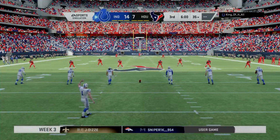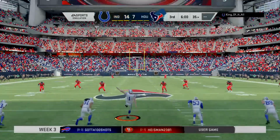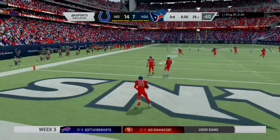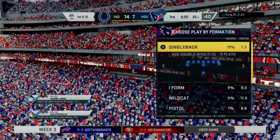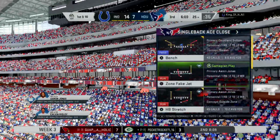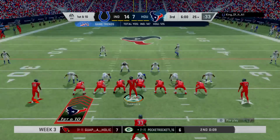Take it away, Coach. Both teams appear ready for the fight ahead, and we resume action here in quarter number 3. And no return on this one as the fair catch is signaled for and taken. Houston's offense already at the line, set to get going.